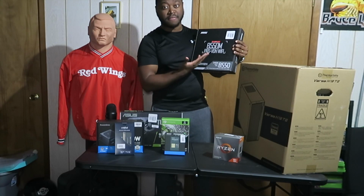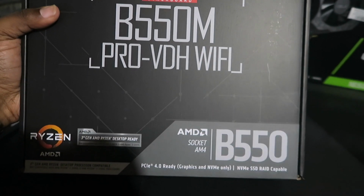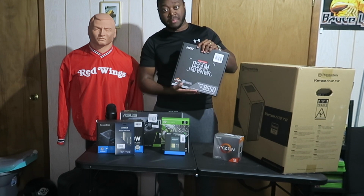For a motherboard, we have a B550M Pro-VDH Wi-Fi edition. So this does have built-in Wi-Fi, as this computer will be utilizing Wi-Fi instead of Ethernet for connectivity, but nonetheless, this would do just fine for uploads and downloads. And this is an MSI motherboard.